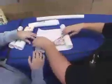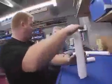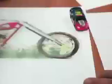You do those yourself, Paul? No, I do the one that looks like a preschooler did. Right, and then you hand it off? And then Jim Smith comes in and does the phenomenal work, yeah.